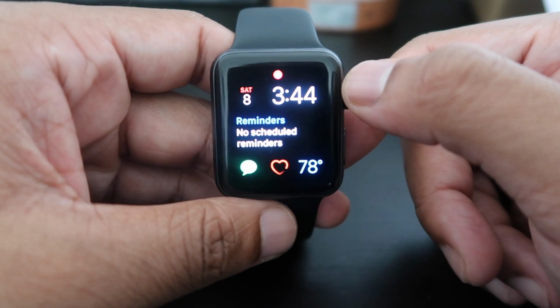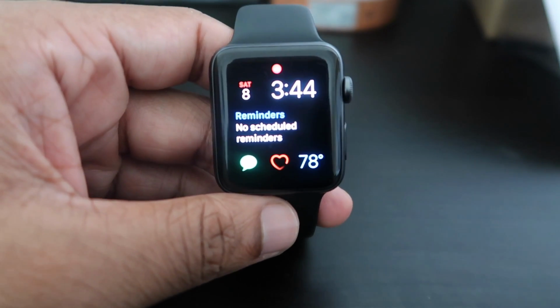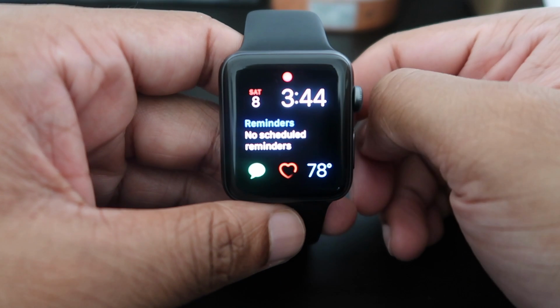Answering phone calls on this Apple Watch, I use it only when I don't have my phone next to me, or if I'm holding groceries and I'm walking up the stairs.